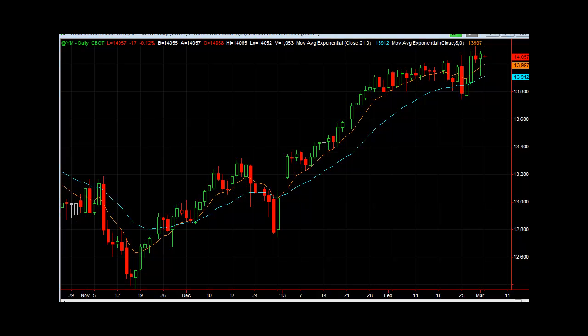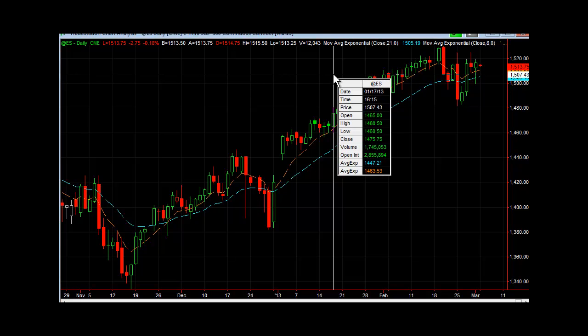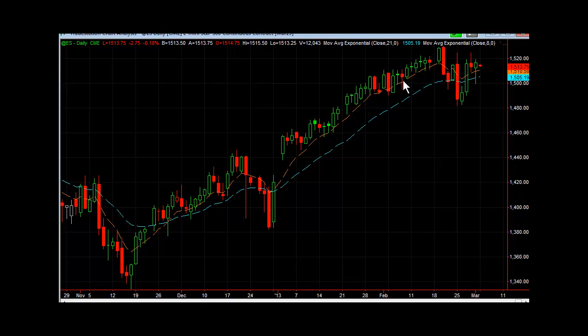Here's the ES. The ES is kind of hanging in there too. It's very similar to the Dow, very strong.